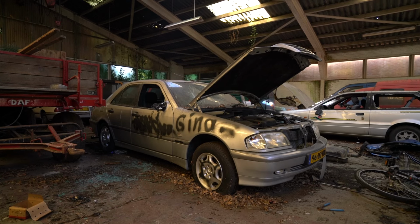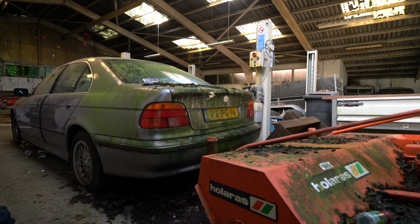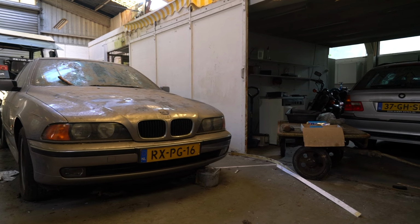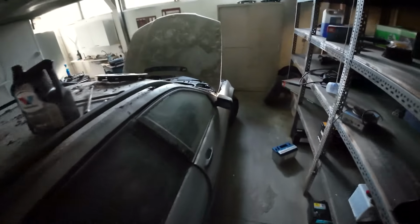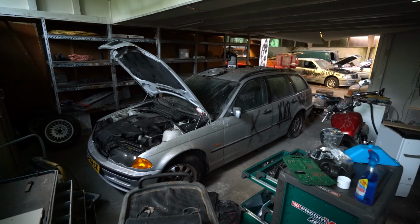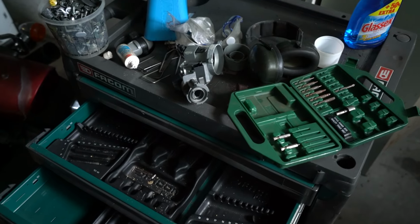We reached the last corner of the garage. Here, the roof was missing, exposing an old BMW 5 Series, covered in green moss. This part of the building made it truly clear that no one had maintained it in a long time. Yet another BMW was hiding here. Tools were also left behind, creating the impression that work had simply stopped some time ago.